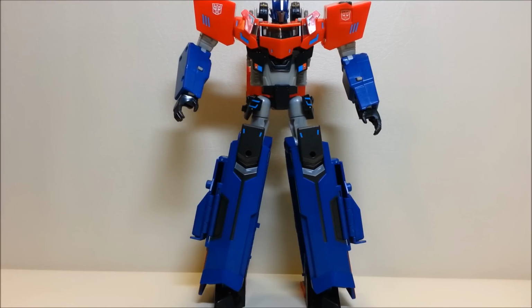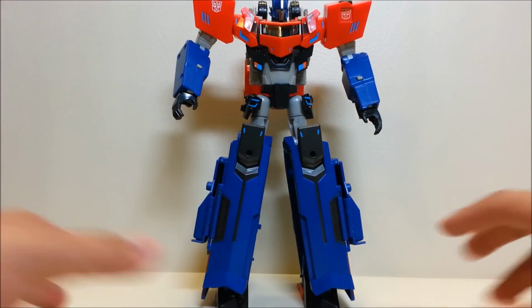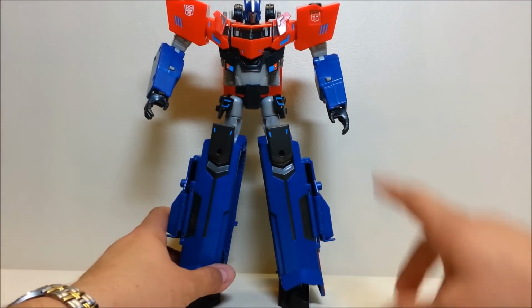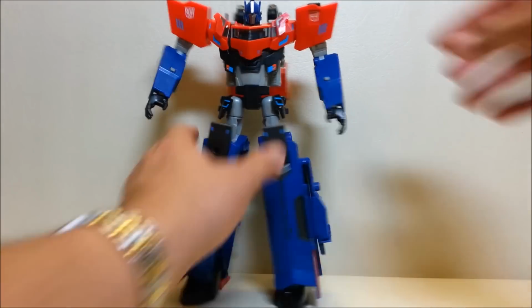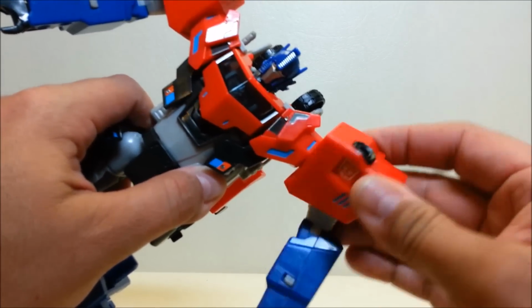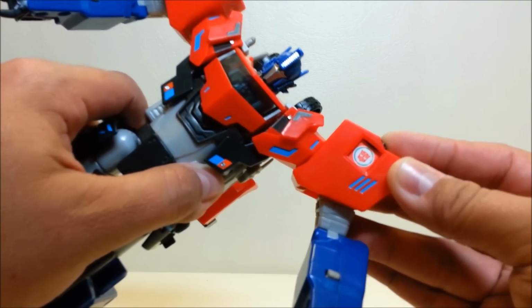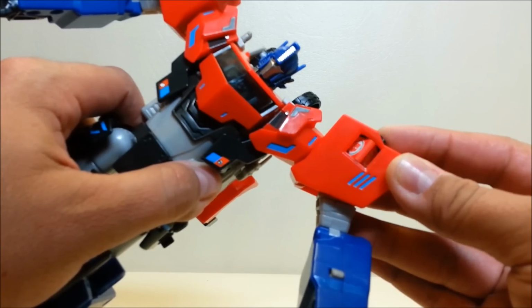So, very cool. Lots of lights and sounds, but I am going to turn that off for the rest of the review because we don't want that thing going off. So if you look up here at the top of the shoulder, you can see an Autobot symbol right there. And he's also got a little knob. So you can turn this guy right here at the top, and you can see that it changes from the Autobot symbol to the scan code.